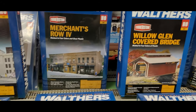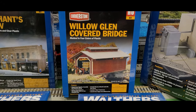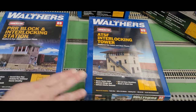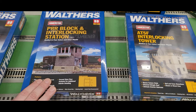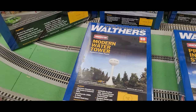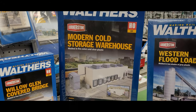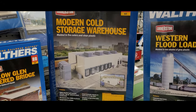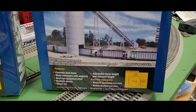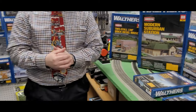We got the Willow Glen Cover Bridge. I think that's a really cool one, especially if you have a country scene. We got the Santa Fe Interlocking Tower down here. We got the PRR Block and Interlocking Station. We got a modern water tower here. Speaking of the modern theme, if you look over there, we got the modern cold storage warehouse. And of course, the Western Flood Loader. I got a whole bunch of these. As I said, I just picked a smattering. And I just realized I picked mostly HO, but I do have a lot of these in N scale as well.